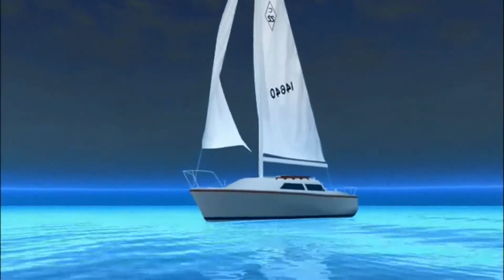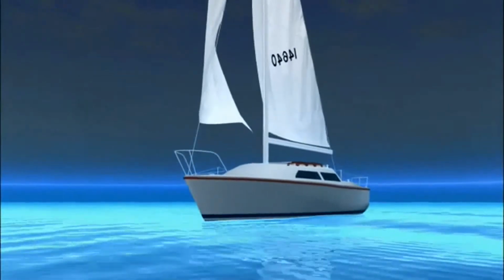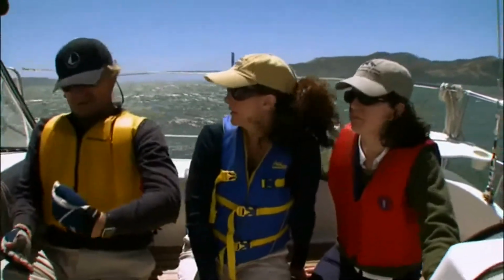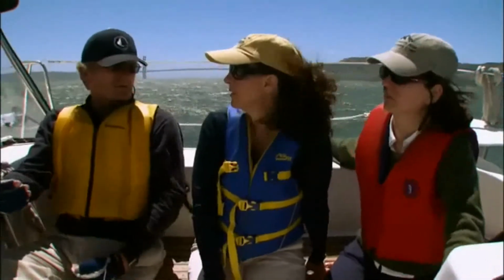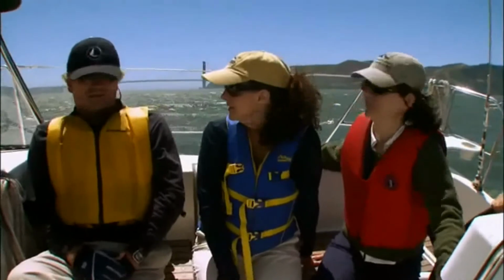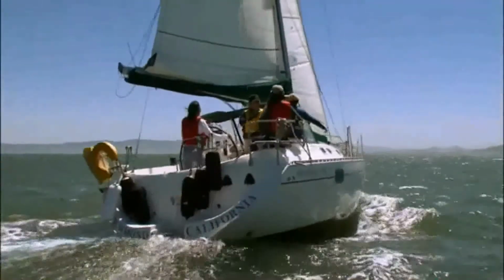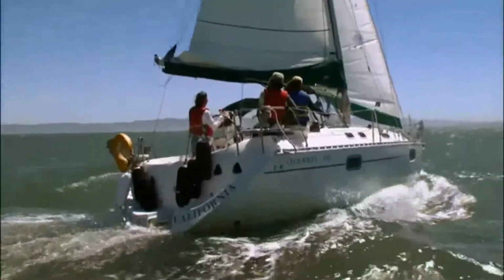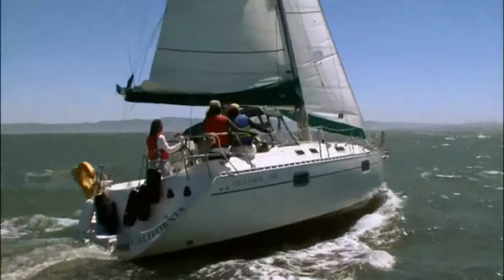But as any novice sailor will tell you, it's harder than it sounds. And in physics, they say you have a vector this way, you have a vector that way, and you have a resultant vector, which is the direction in which we are going. It's tricky stuff, but it's fun. Okay, so we've captured the wind, and we're zipping along in the direction of our resultant vector. And that's all there is to it, right?